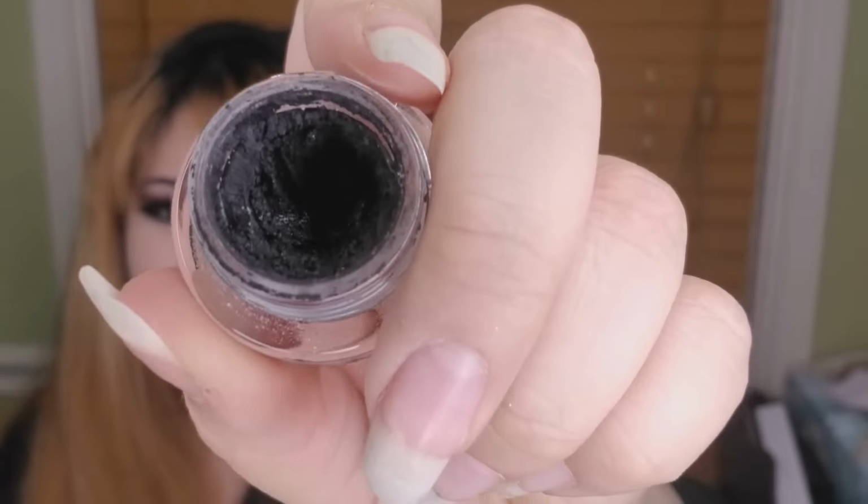Now the last brow product I'm going to be talking about is actually not even a brow product. This is an eyeliner. This is by Maybelline Eye Studio. Like I said, an eyeliner. It's a gel. It's black. And I put this one, this is actually what I'm wearing on my brows right now, on top of the Maybelline. So this and this create that, which I really, really like.